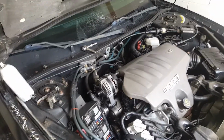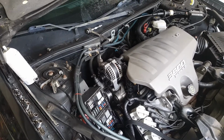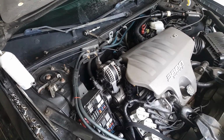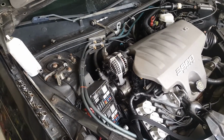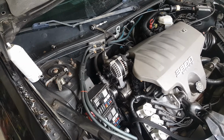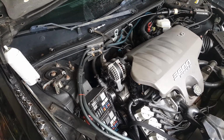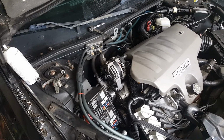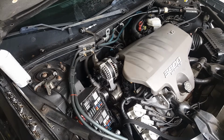Back here with the 2001 Monte Carlo engine revamp project. As you guys see from my previous videos, if you're following along, I picked this engine up from Miami, where I used to live, and I brought it up here and took it apart, disassembled it, got rid of some bad stuff in it, cleaned it, revamped it, refreshed it, and threw it back in the car. This is the original engine that the vehicle came with.